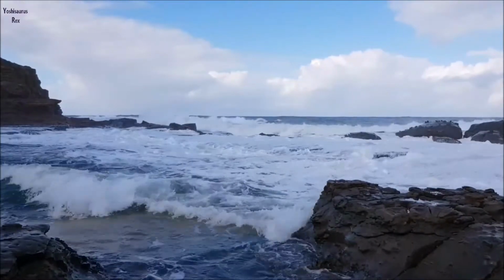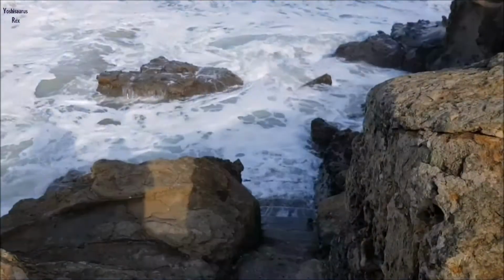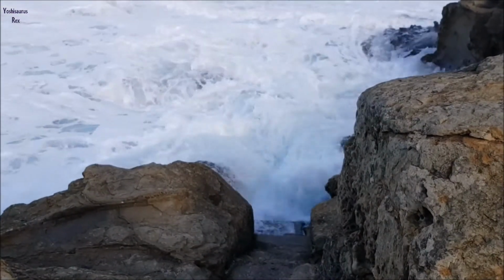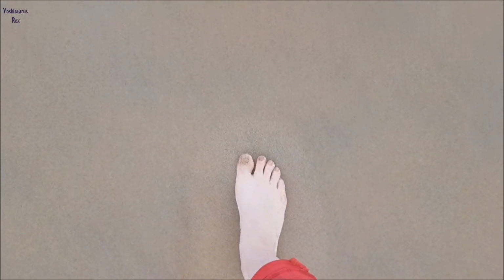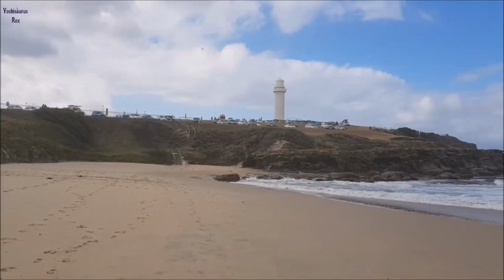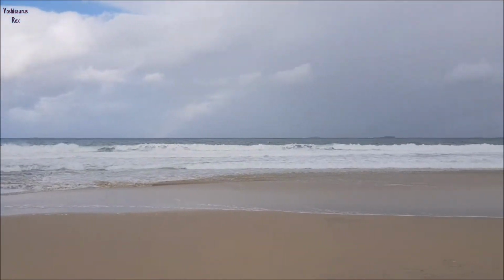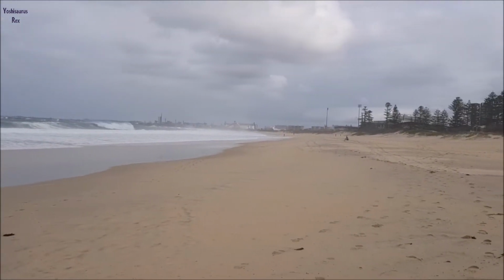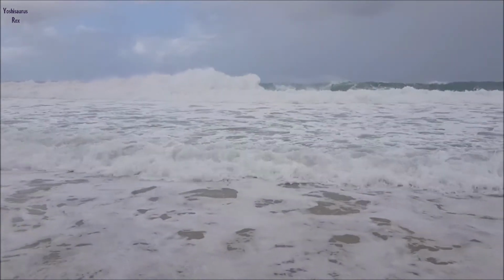I think it's time for me to get out of here because this water is rising quickly. Yep, that was a good decision because there goes the spot I was standing in. Alright, the beach. Live vicariously through my videos.